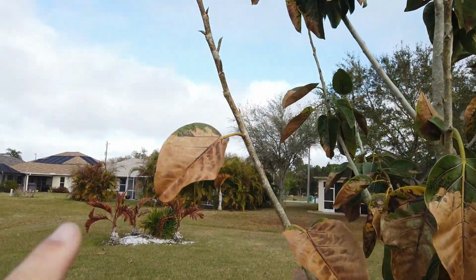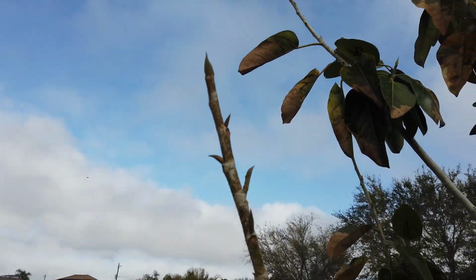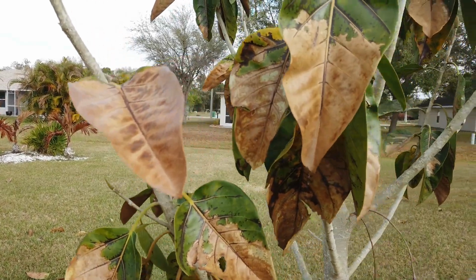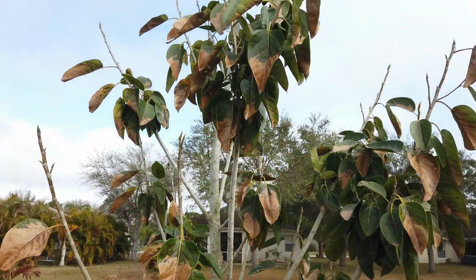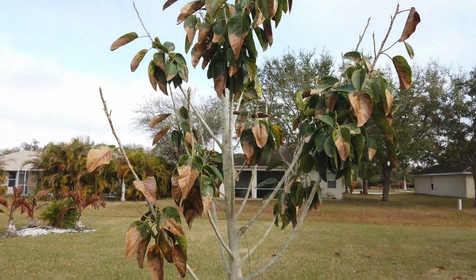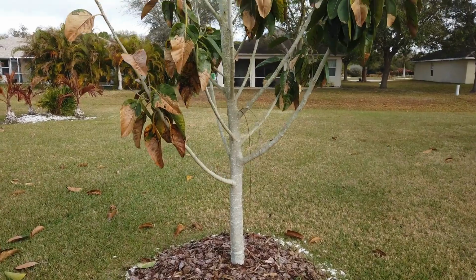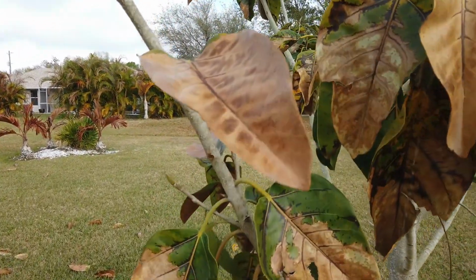Now they do have, it looks like, buds on them. So I'm hoping this spring, you can see that these buds will start growing. But as of right now, this tree really looks like it's in trouble. That 2 days of solid frost really did a number. I mean, this is unbelievable.